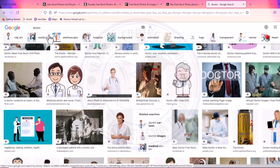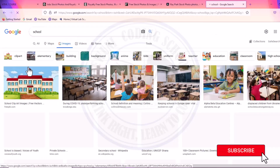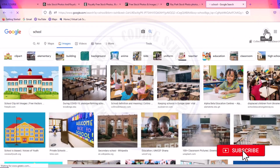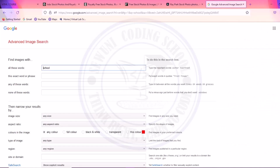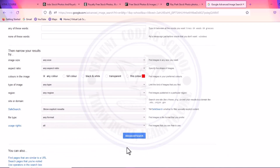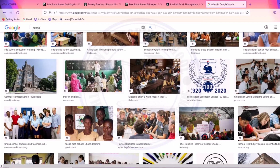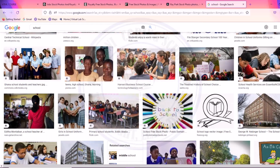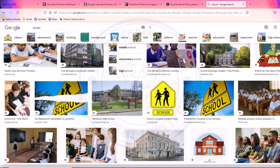Let's say I'm looking for an image of a school. I have to come to my settings, choose my advanced search, scroll down to the usage rights, choose Creative Commons licenses, and then click on advanced search. Now these are images we can use without getting into trouble. Do not use any copyrighted image.